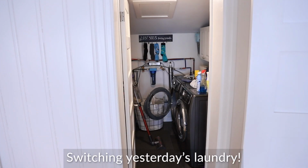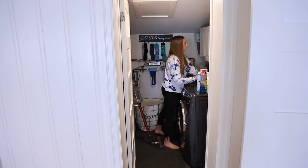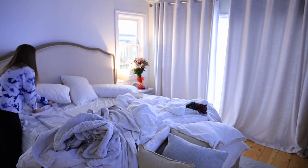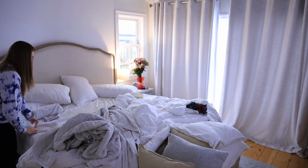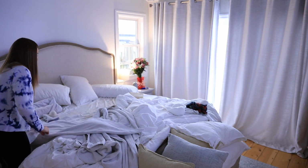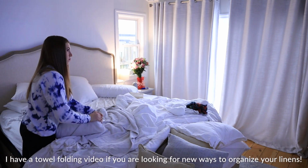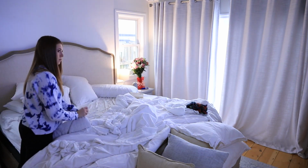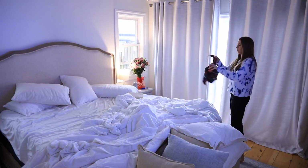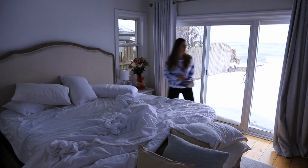I do one load of laundry a day and I switch all the loads in the morning. So if anything is wet in the washer from the day before, I hang it up. If anything is done being dried, then I will fold it. And then if anything is completely dry on the racks, I'll put that in the dryer to fluff and fold the next day. So doing this routine, it just kind of keeps me on top of it and it's been working really well. But let me know in the comments below if you do a different routine or what you find works.